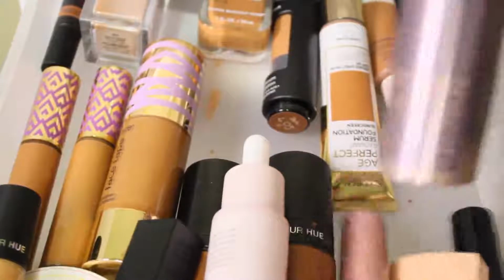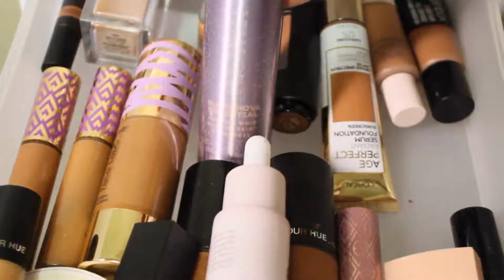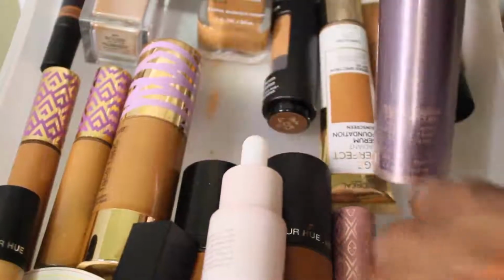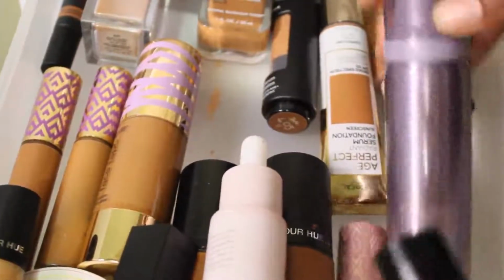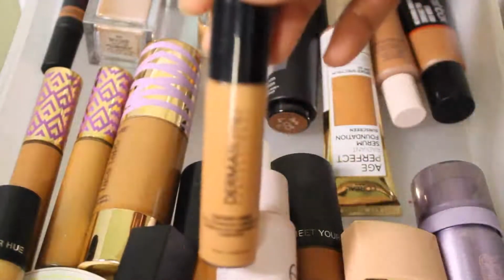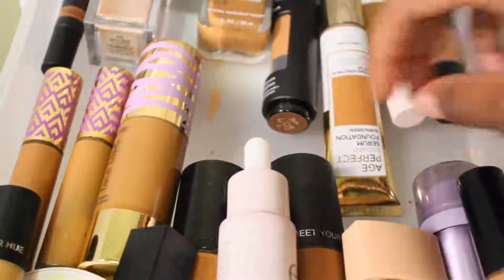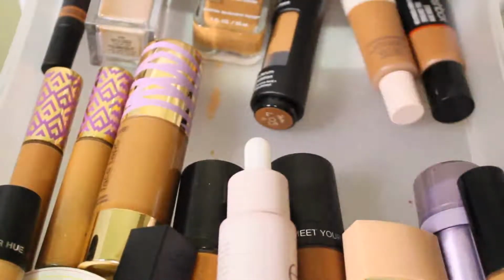I'm definitely going to keep this primer just because I thought it was interesting and cool. This is the one from Flower Beauty that I tried out recently. I try to remember to leave cards above for some of this stuff, not everything obviously, but this is the Derma Blend concealer. I thought it was really nice. People really liked that video. I think it's because a lot of people don't try out the brand.